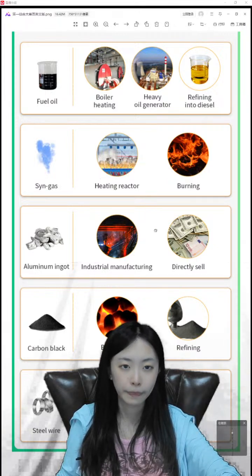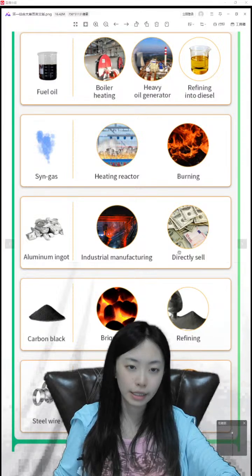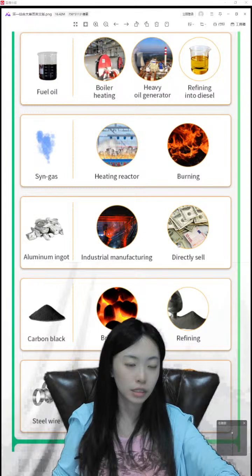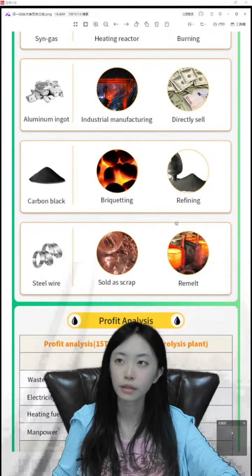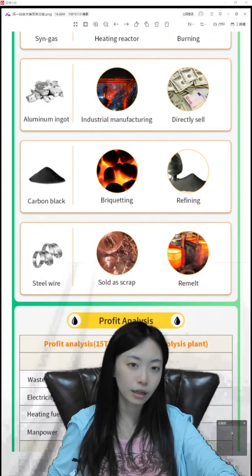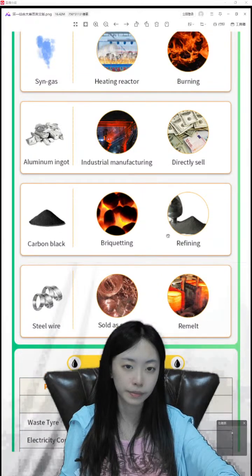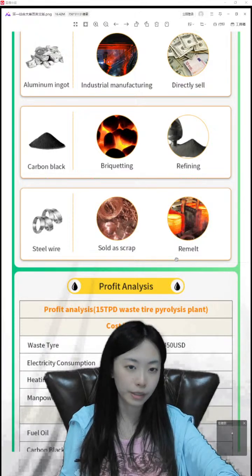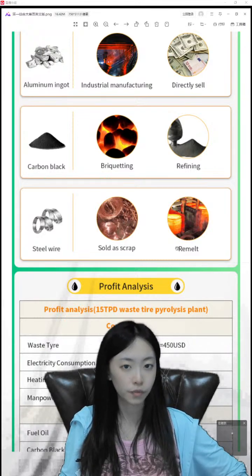The carbon black, aluminium ingot, you can sell it directly. In China, the aluminium price has reached more than 10,000 RMB per ton. So the market is different. You can make an inquiry about prices in your own region. The steel wire, we can sell as scrap, or remelt it. If your material is the tire, we can get 15% steel wire.